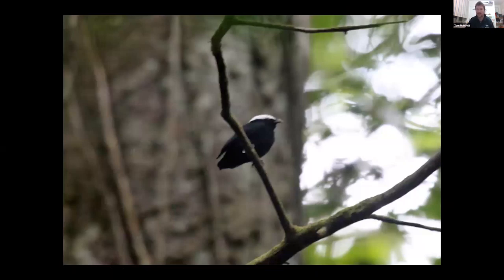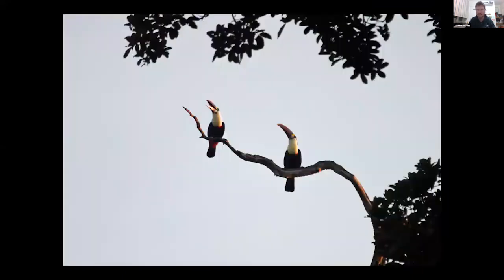We'll head to manakin leks. It's one of my grainy photos. I will say that all the photos in both of my talks this evening are taken on the tour. There are no stock professional images, and they're the grainy ones by myself and the better ones by group members and tour leaders. This is a white-crowned manakin, so we'll visit a number of manakin leks of these birds. The males will come and display to attract the attention of the females, and we'll visit known lek sites of these fabulous little birds.